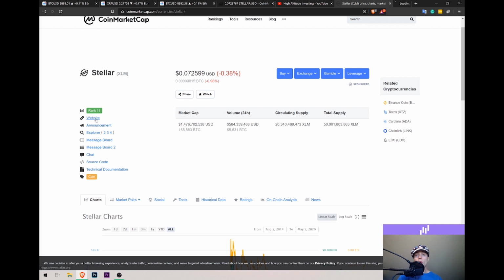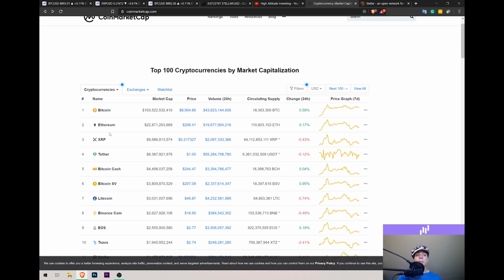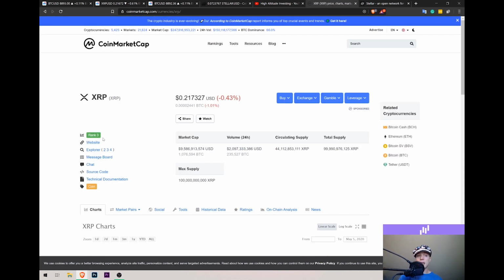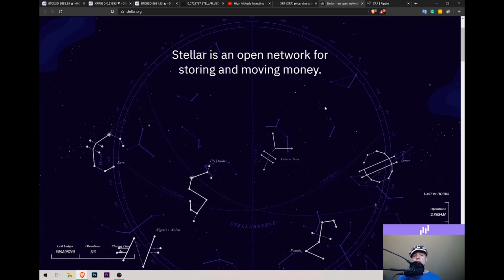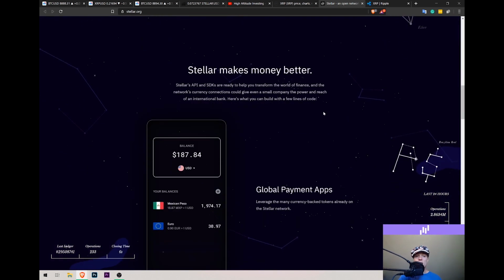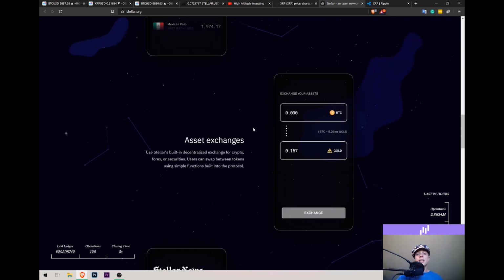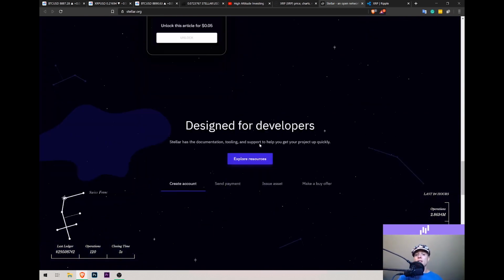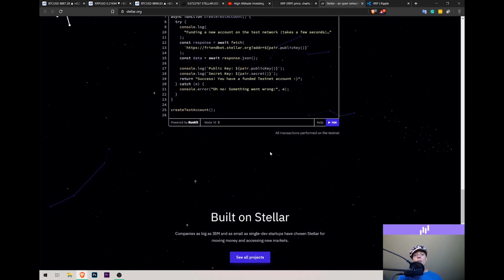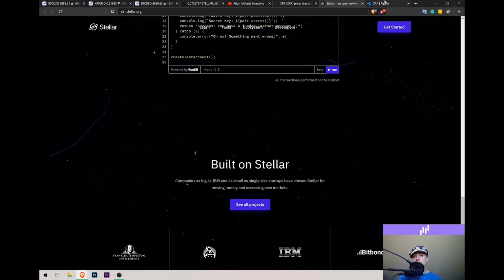You guys, both of these websites have been updated, obviously, since the 2018 runs, but they've been updated quite significantly since then. As far as development goes on these two projects, I do not personally know how much they have been developed as far as changes to the projects, but you guys already know that I do not pay too much attention to fundamentals because I get everything I need to know out of the chart patterns, and that's where I make all of my money. With that being said, you can see that Stellar has a very, very nice website, and again is partnered with a lot of large companies and businesses.